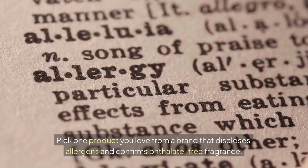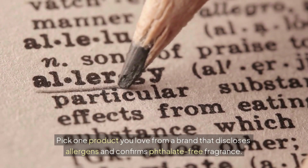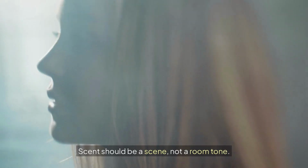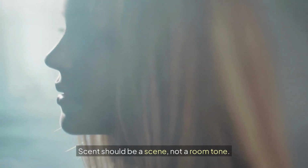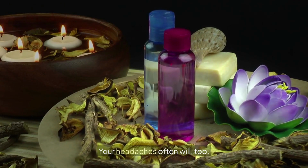If you still want scent, make it a moment, not a background. Pick one product you love from a brand that discloses allergens and confirms phthalate-free fragrance. Use it for an event, then stop. Scent should be a scene, not a room tone. Your nose will reset within 2 weeks. Your headaches often will too.